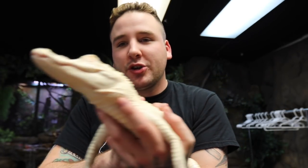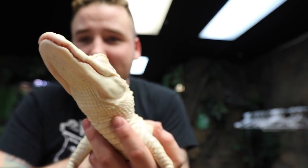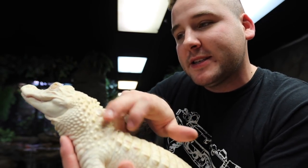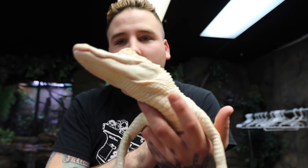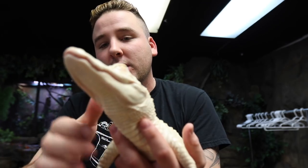Super nice, super chill, came out of the enclosure without issue. I mean, this is definitely just such an amazing animal. I mean, the whites, the pinks along her back. It's kind of hard for me to get the angle, but I think you guys can see it right about there. And I'm not worried about her biting me at all right now. You can see she's just absolutely chill.